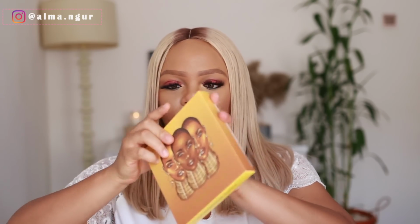Then I haven't bought eyeshadow in such a long time. I have 1001 eyeshadow palettes, but I get tired of them easily, so I picked up this one from Juvia's Place as well. This is the Warrior palette by Juvia's Place, and it's just a very nice neutral palette. It has all your golds, your bronzes, your browns, and I feel like I would really enjoy using this. So yeah, those were all the things I got from Juvia's Place.